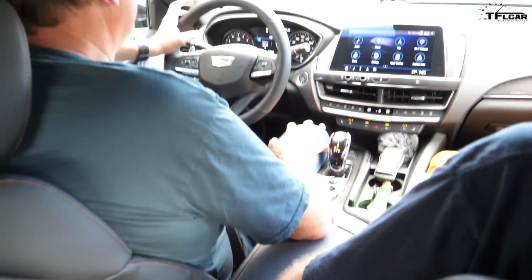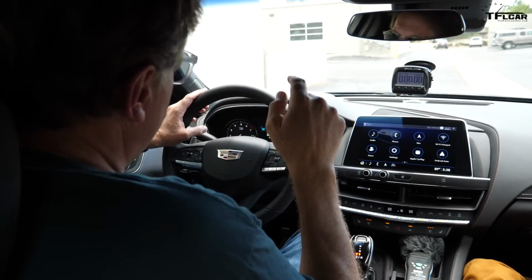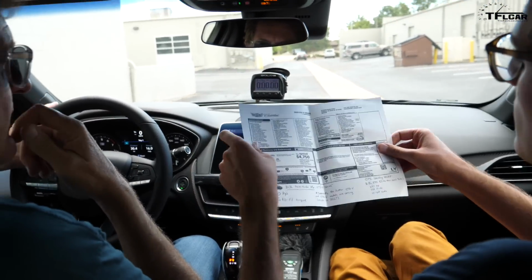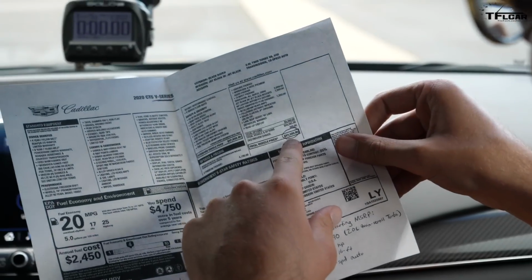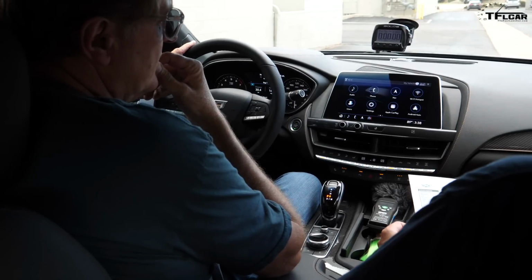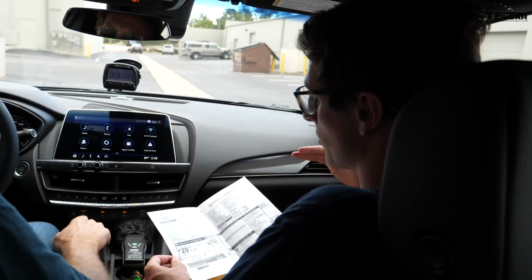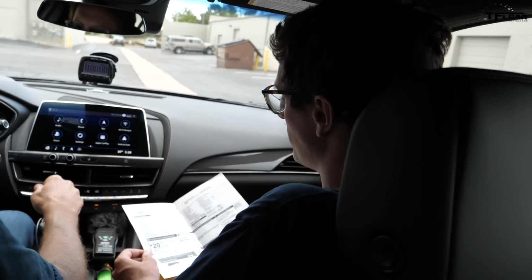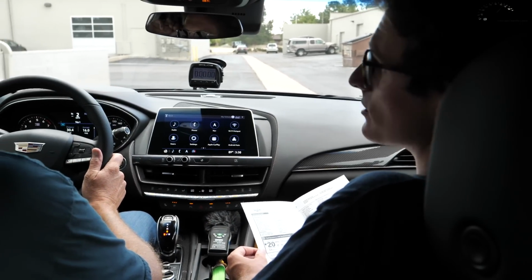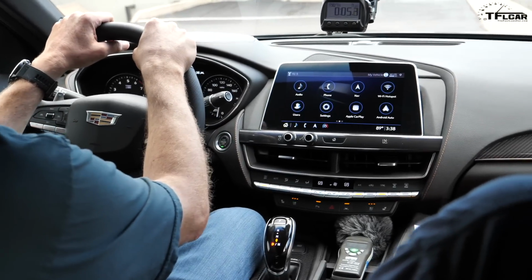All right, Tommy, once again, let's talk numbers. Remind me, how much does the CT5 V-Series cost? This one is $57,680. So it's only $8,000 more than the CT4. That's right, and this one is a twin-turbo V6. 360 horsepower, 405 pound-feet of torque. It also has all-wheel drive.